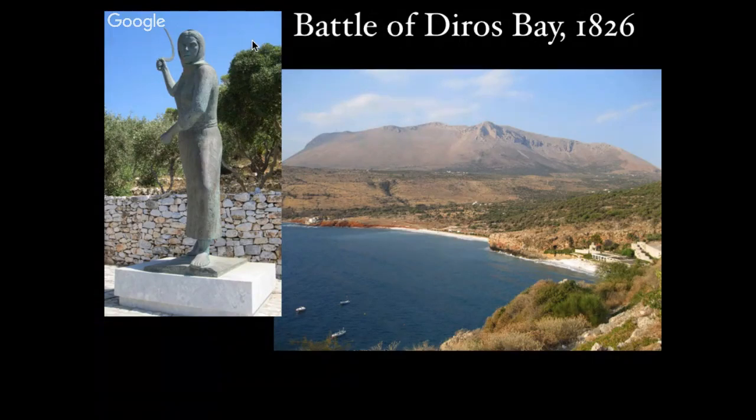Now, our field seasons were typically in June or July, and one day we attempted to have our field season cross over the July 1st date, and we were told that we couldn't stay in the hotel. It was booked up where we usually stay for our field work, and we found out that it was because there was a commemoration of the Battle of DeRose Bay in 1826. And so we're talking about the Greek War of Independence. The Maniats played a very prominent role in the Greek War of Independence, and we had never heard about the Battle of DeRose Bay, so we wanted to learn more about it.